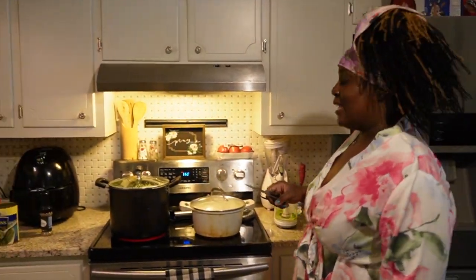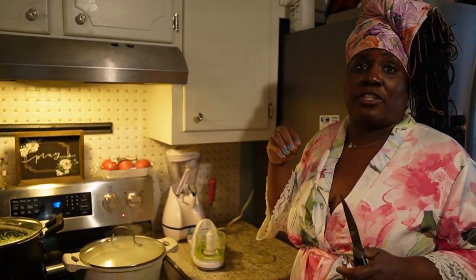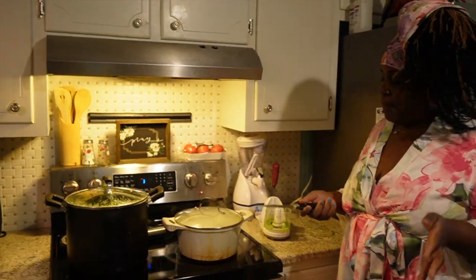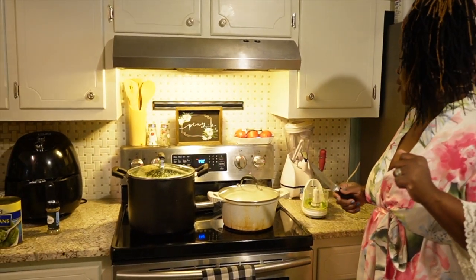I like to use this also because it gets all of the juices out of the vegetables and makes it more tasty. It tastes more of bell pepper and the onion and stuff like that. Yes, that's what I got going on.